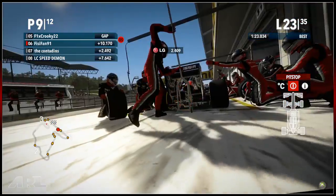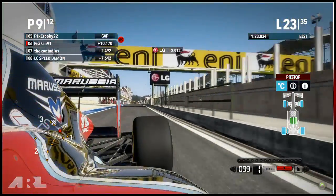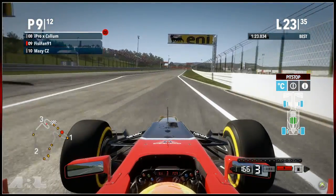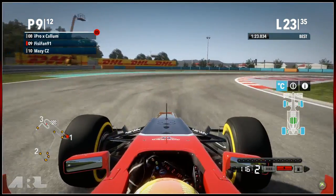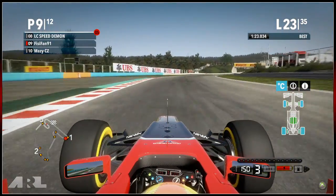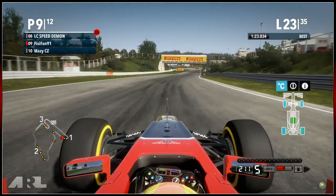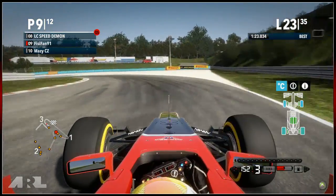As Fizzy Fan comes in for his option tyres, one and only stop out of the way, 2.9 seconds, about a tenth slower than the rest of the pit crews today, but not too bad for Marussia. They've got him out in 9th place, and he's just going to hold on to that place ahead of Mazy in the Force India. So that's not a bad stop there for Fizzy. Now he's got 12 laps or so to get those tyres up to temperature and try and make an impact on some of the cars in front.